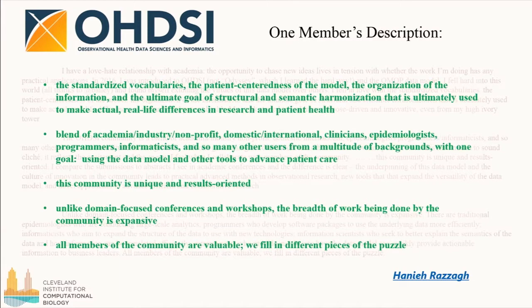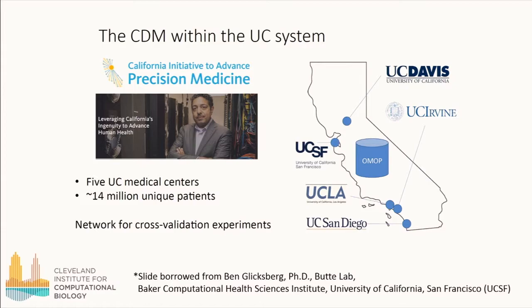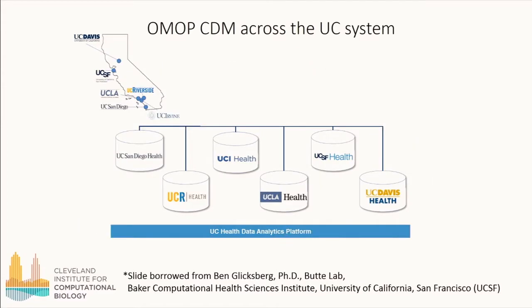A big example I wanted to share is at the UC system. Atul Butte, who's the head of the Baker Computational Health Sciences Institute for the University of California, San Francisco, is getting together the UC system to cover 14 million unique patient lives. Now imagine what you can do if you could do data analytics on that group of people. But they're making it happen, and they're creating a data analytics platform to look at these people.